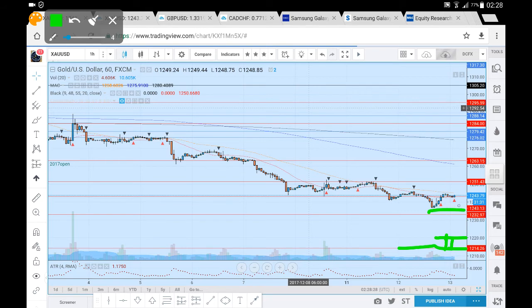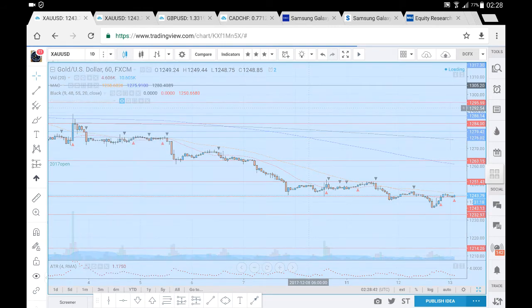So yeah, that should pretty much wrap up our analysis here on the hourly time frame. We've mentioned the trading range, we've mentioned the inverted head and shoulders, we've mentioned the dynamic levels, and we've mentioned the horizontal levels to the upside and the downside. So we'll head over to the daily chart now.